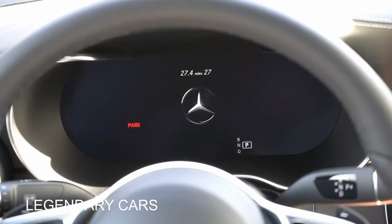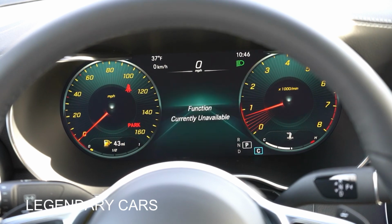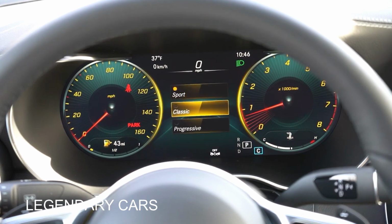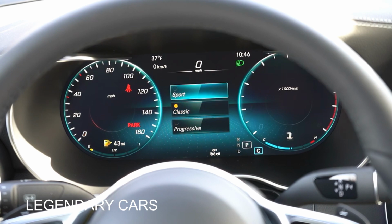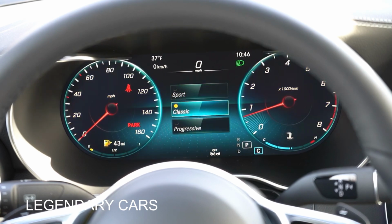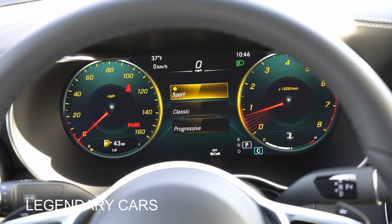But then once started up, analog gauges do come standard on this thing, but there's a 12.3-inch digital gauge cluster that goes for $750 if you wanted to go that route, and that is completely customizable. And so essentially, if you press the home button on the steering wheel itself and you go all the way over to the right, you have the option for designs. When you hit designs, you got sport, classic, and progressive. So that completely changes the look of the gauges up there. So I did want to mention that, because that is one of the coolest things about digital gauges. It can be completely customized.